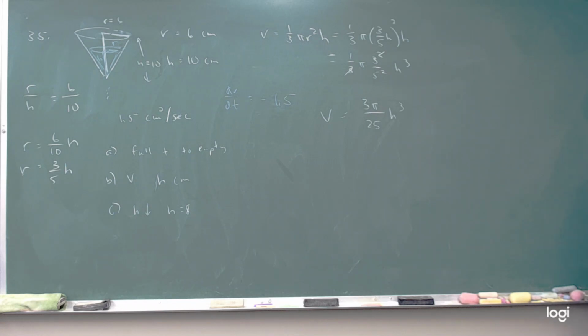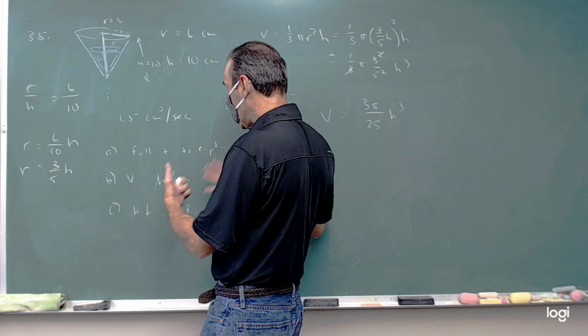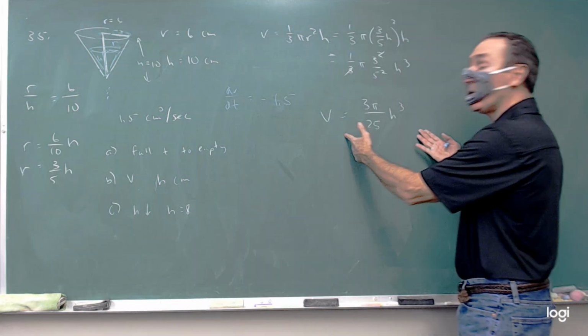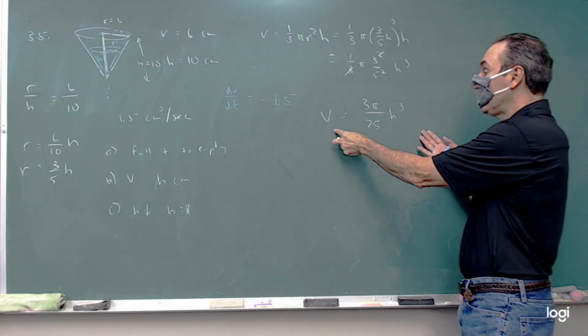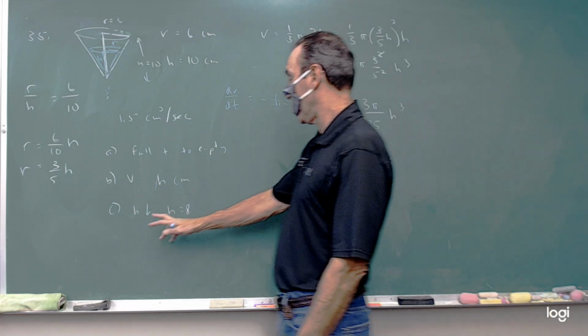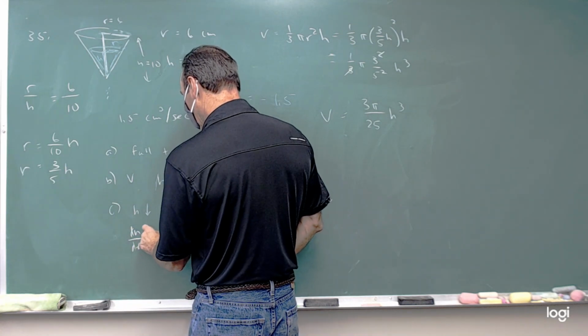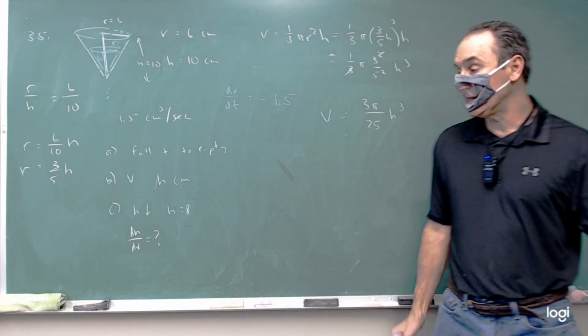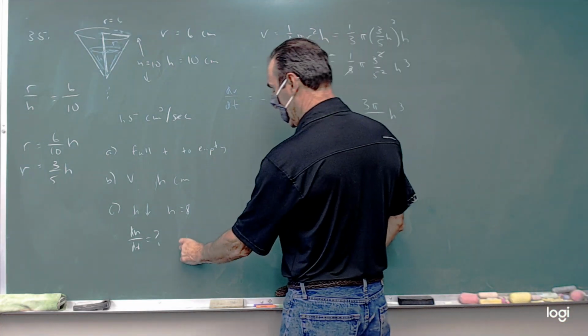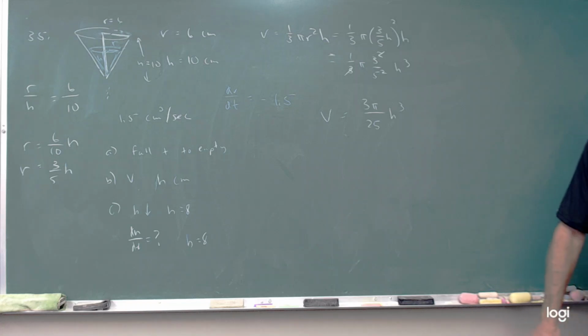See where all that came from? Okay. Now, this is what they're asking for in B, because they want us to simplify. We want to write this as only depending on h. So B is a function only of h now. And now we can say, how fast is that height decreasing? That is, we're looking for what is dh/dt at the moment when h is equal to 8, when the height is 8 centimeters.